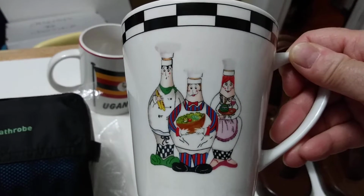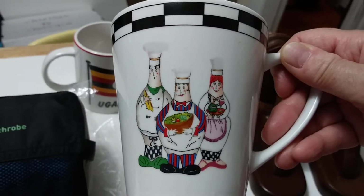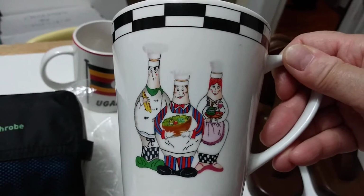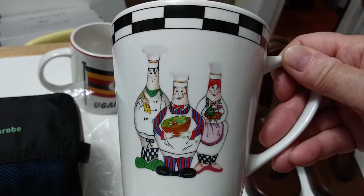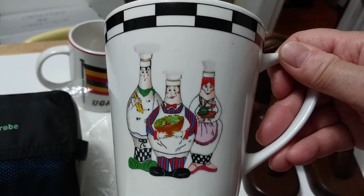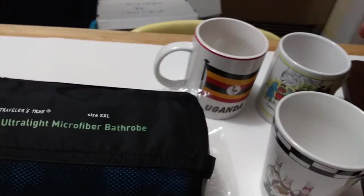graphics, cooks, kind of French style or Italian style with the red and black, with the black and white checker, and the chef's hats. They all look pretty happy and pretty well fed. So I will have to look this up.